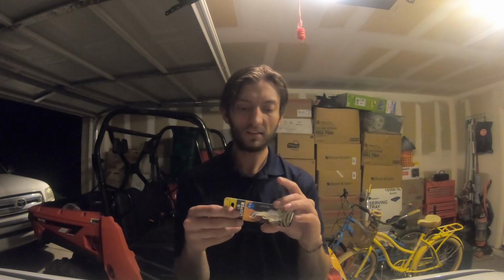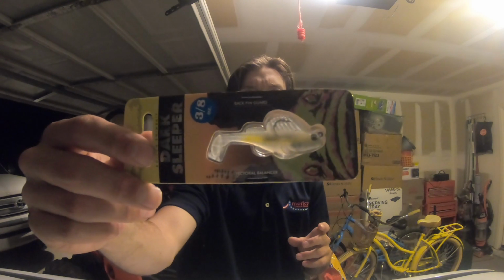This one is a 3/8 ounce. This is a tiny one. This is like a 2.5 inch one or something like that. Very small. I found this at Bass Pro. Normally I order them online on Tackle Warehouse, but I found that one at Bass Pro. And I bought a couple of them. I figured that off-white with the yellow stripe down it is a pretty good resemblance of a little tilapia or a little bass or any sort of little shad or any little fish.